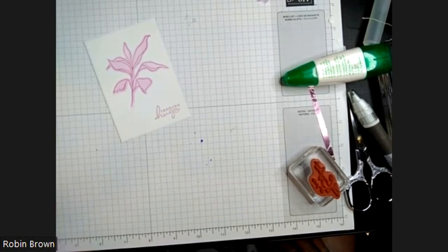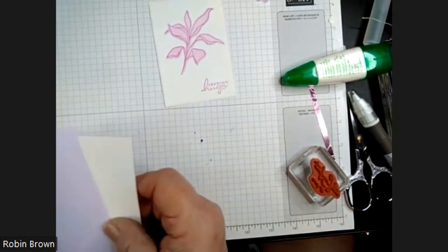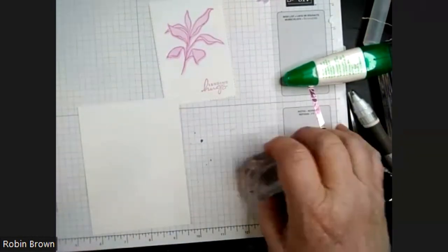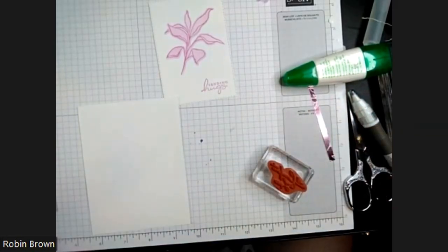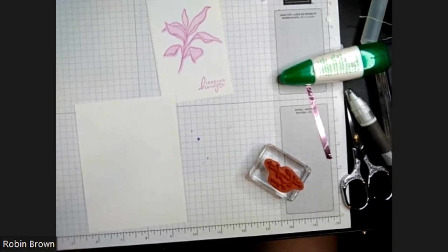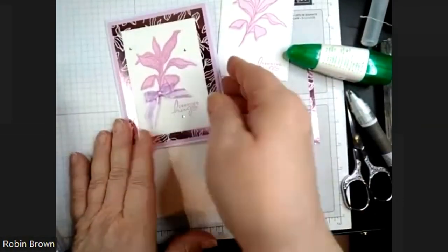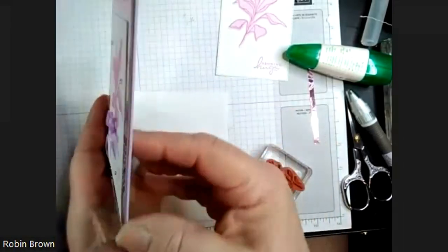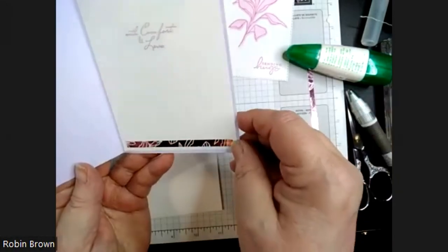All right, so that's pretty much the front of the card. And then the inside of the card, we're going to stamp with comfort and love. And the with comfort and love comes from, there's the sample. Oh, looky there. Ooh. Pretty. Here's the sample. Comfort and love. And that's what I did with the embellishment piece that I had left over.